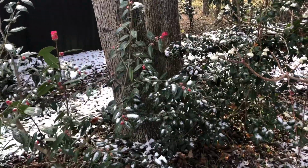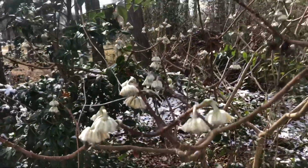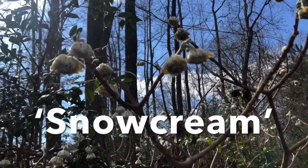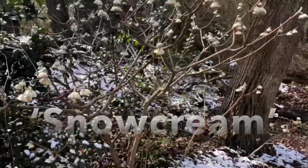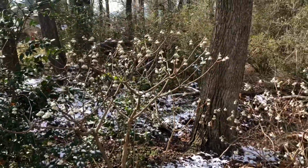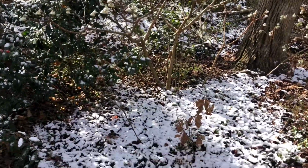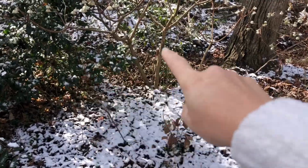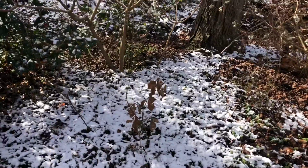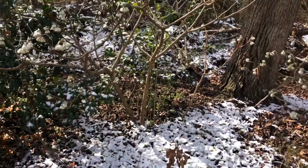Well, we'll start right here on the edge of the woodland. We have a couple of Edgeworthias planted. This is Edgeworthia chrysantha Snow Cream. It's been planted for 11 years. You can see it's about 5 foot by 5 foot, and it's planted on a berm here in the woodland swamp. Behind it there's actually like a stream bed, and in front of it stays really boggy, but it gets relatively well enough draining soil to do well.